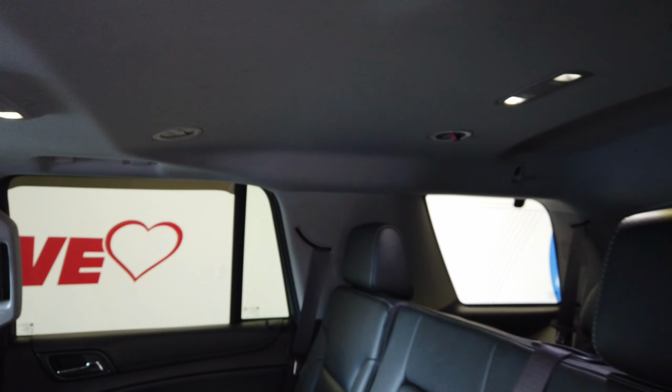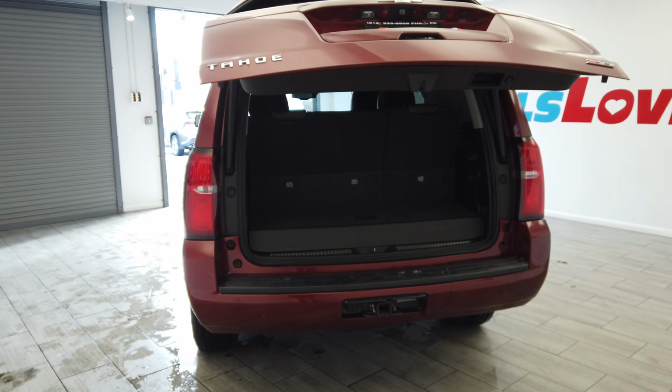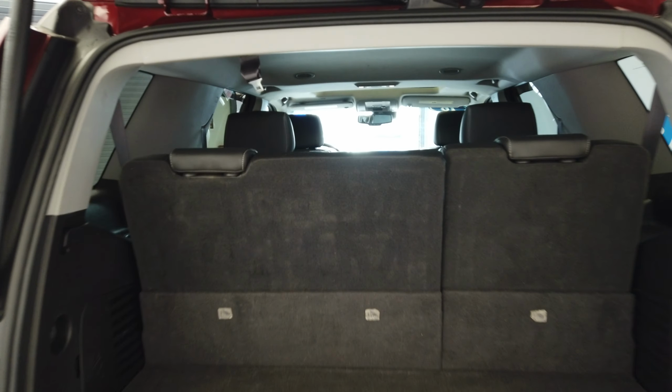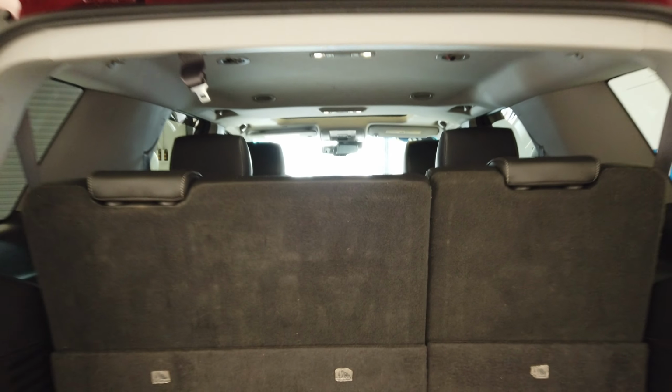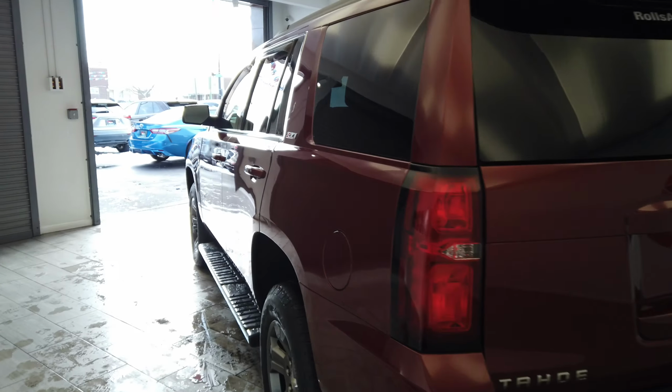Power sunroof. This vehicle does have a third row. Automatic rear hatch. Door here, we have seat memory.